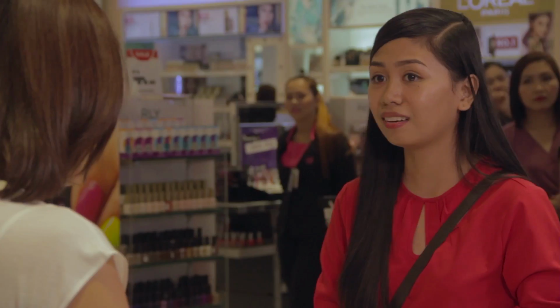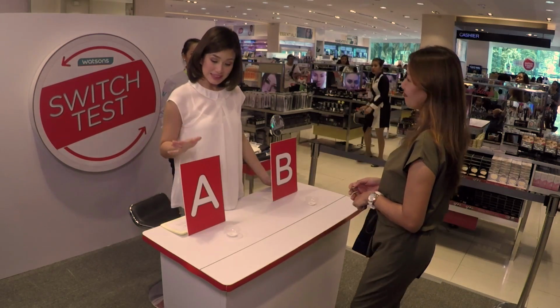And then if you were to choose between the two, which would you actually buy? Say A. The better is for letter A. Product A as well. Congratulations, Ravia! Because letter A or brand A is actually a Watson's label brand.